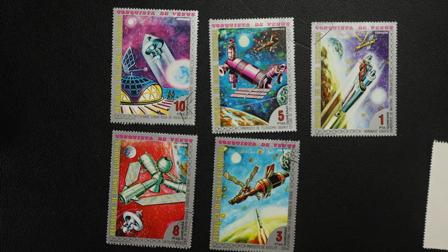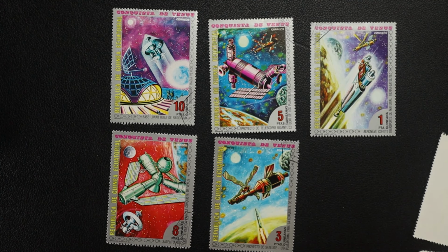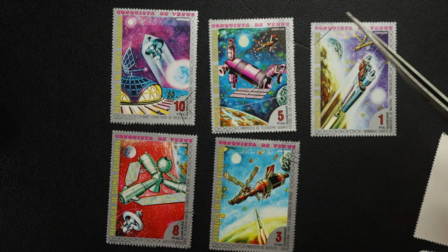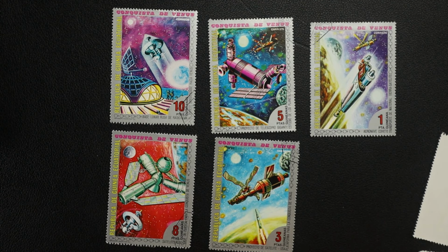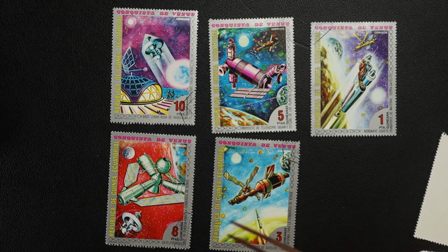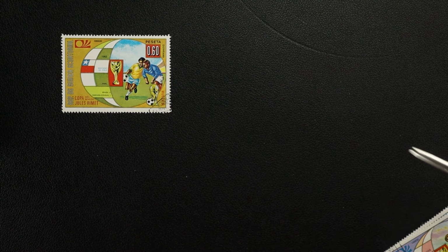Sometimes that happens. So it looks like a whole bunch of CTOs. This has got to be CTOs. Yep. Okay, so this is like space commemorative CTOs here. Conquista de Venus. So I'm assuming that means conquest of Venus. Satellites, sending up satellites and whatnot. Actually pretty cool looking. No idea if those were in a specific order, but it doesn't matter.